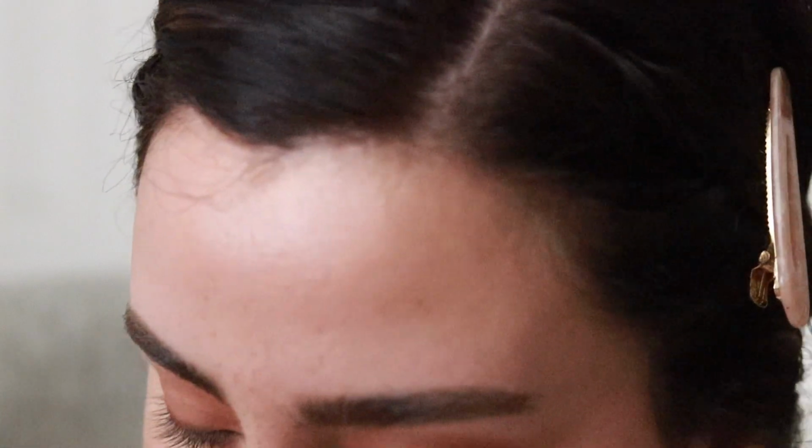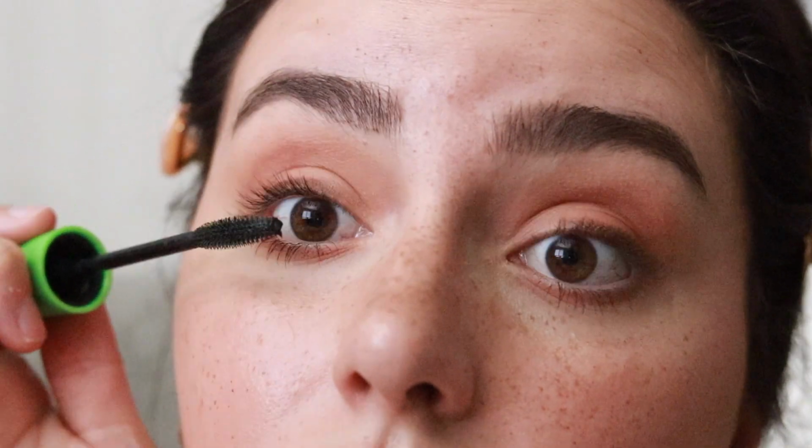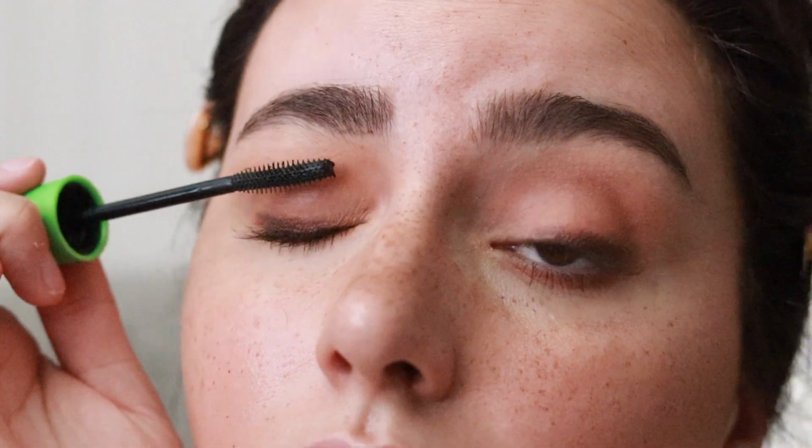I know this is not a new product by any means, but I've recently just started using it. It's the CoverGirl Clump Crusher Extension Mascara. This stuff separates your lashes so beautifully. I typically go for volume, but I have been liking the look of just lengthened lashes. I don't really wear falsies.